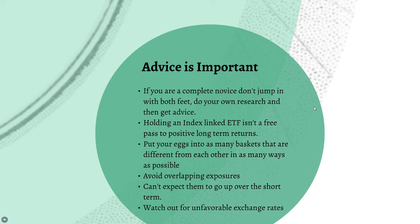You also have to watch out for unfavorable exchange rates. For instance, the Australian dollar is very weak against the US dollar right now. So if you are buying into US dollar denominated assets, you could be hurt if the exchange rate comes back the other way, and the Australian dollar strengthens due to our exports being strong, etc. So buying with the exchange rate unfavorable could hurt you.